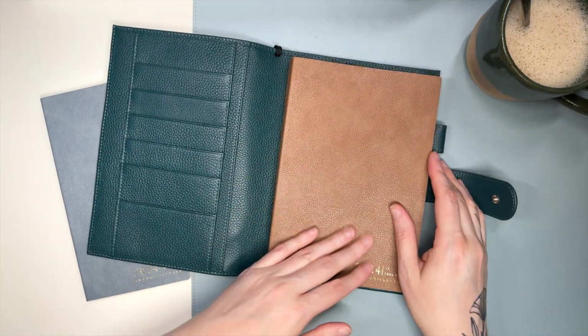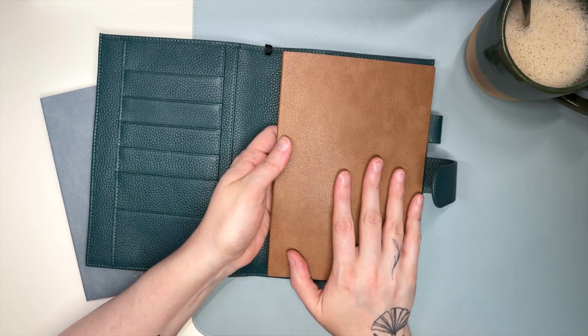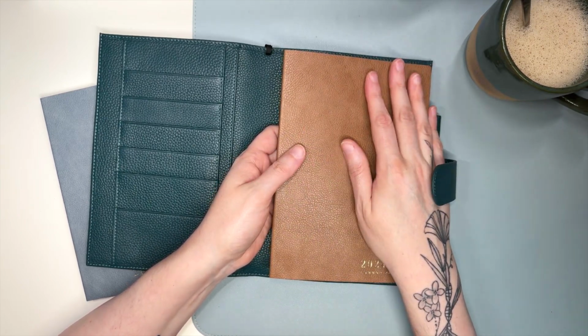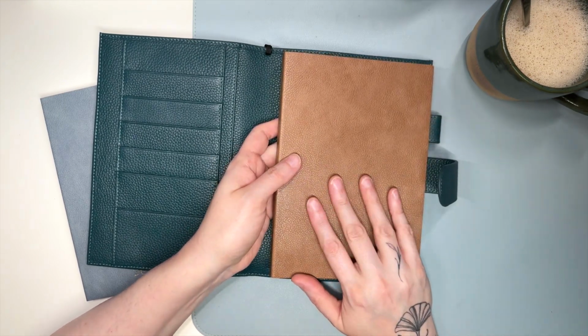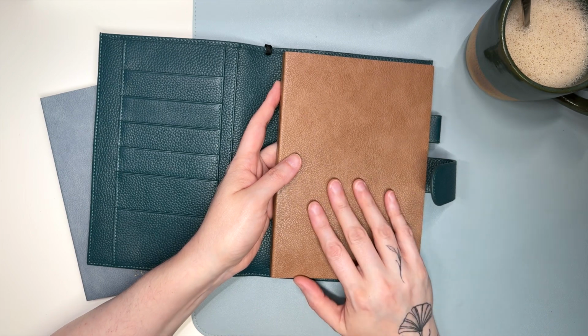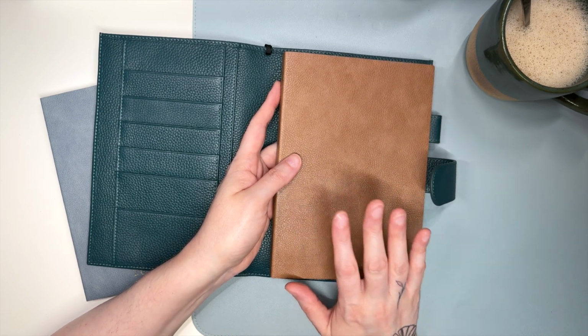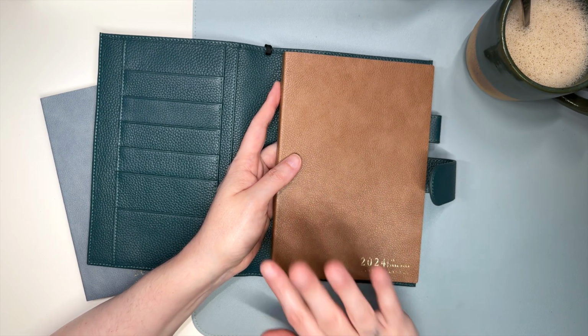So very gorgeous. I was tempted to get the green. I really was, because I have heard it's more smooth. At some point, I think, this is my next goal. If a B6, what am I doing? I have a little special project. If there's a B6 in the green cover, just a plain notebook that comes out during next year.